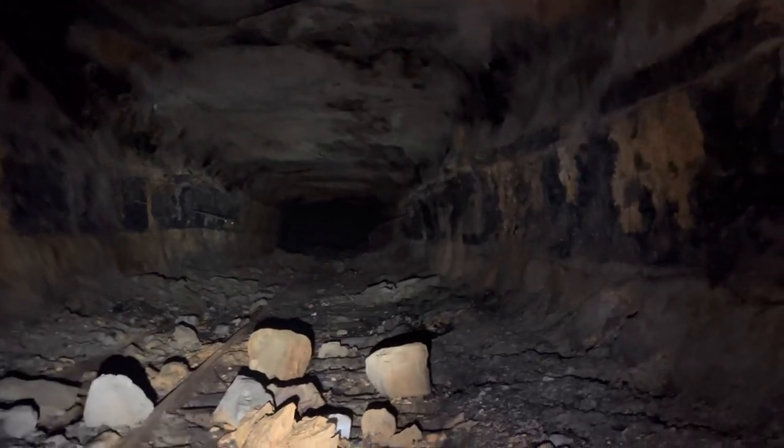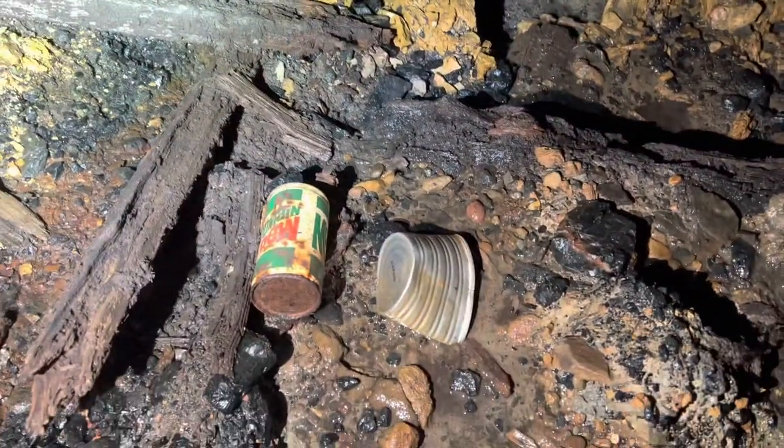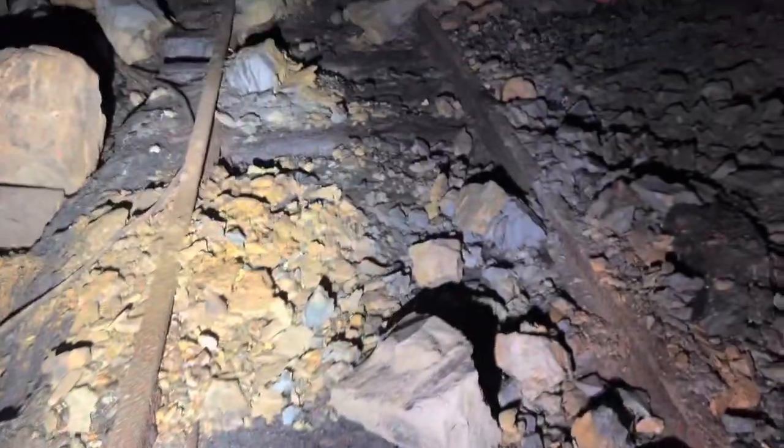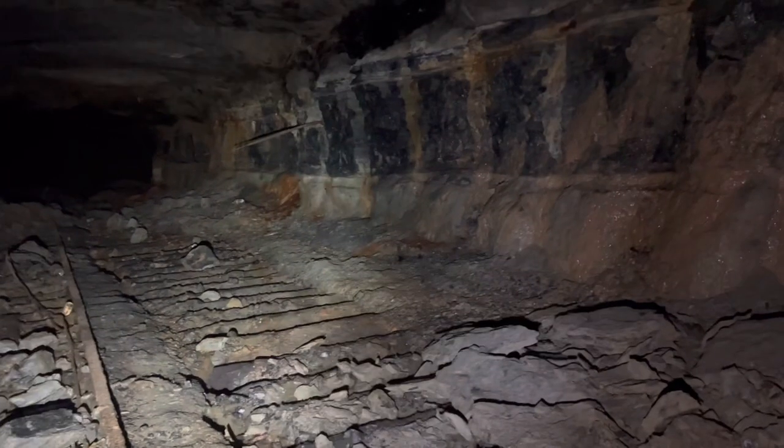Pretty impressive. This was opened. People were just dumping trash in here. You've got the rails on this side, and then you would have rails on that side as well. It's pretty cool.